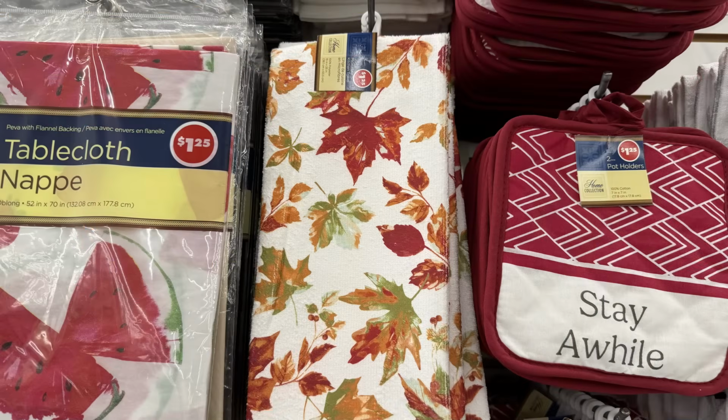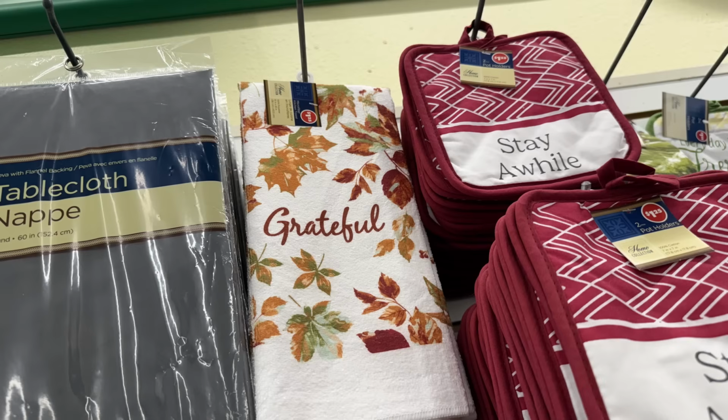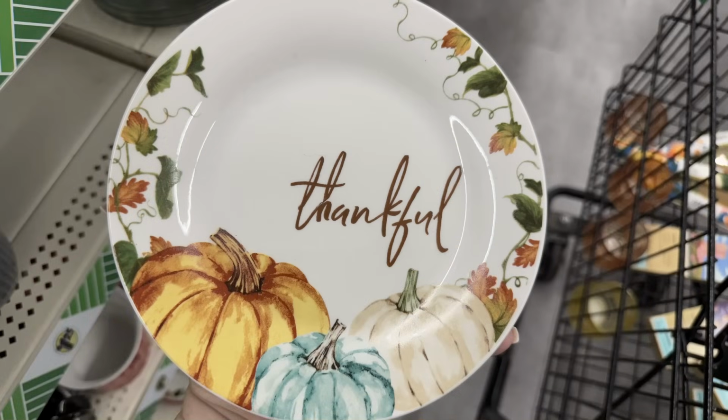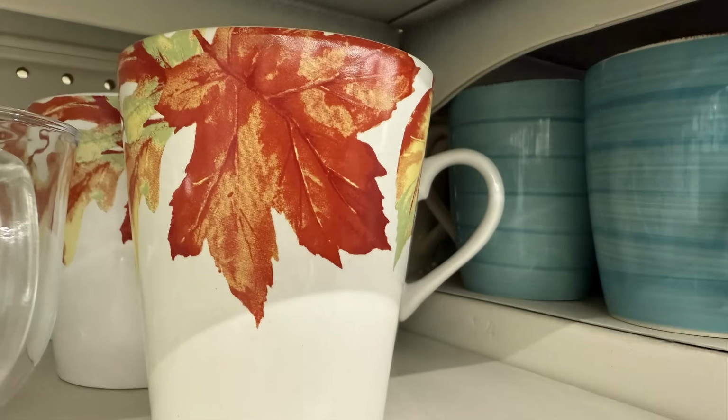They even had some plates and cups out. So I'm pretty sure they're bringing them back. They've had these the last few years. I was kind of hoping they would bring out a new set this year, but it looks like they possibly are bringing out a restock of the grateful and thankful plates with the leaves and the pumpkins.